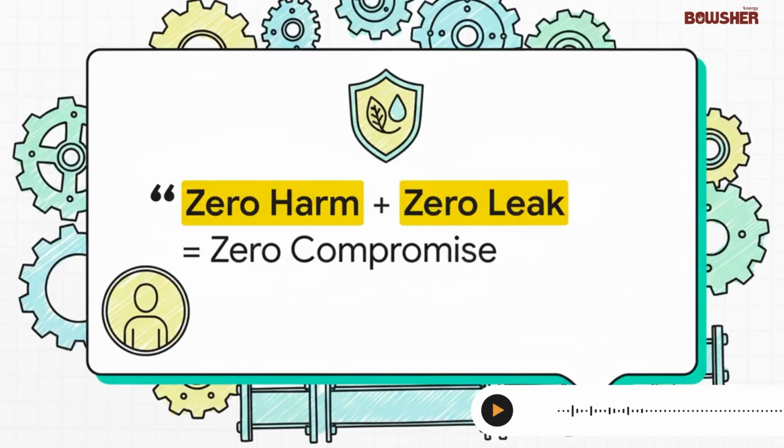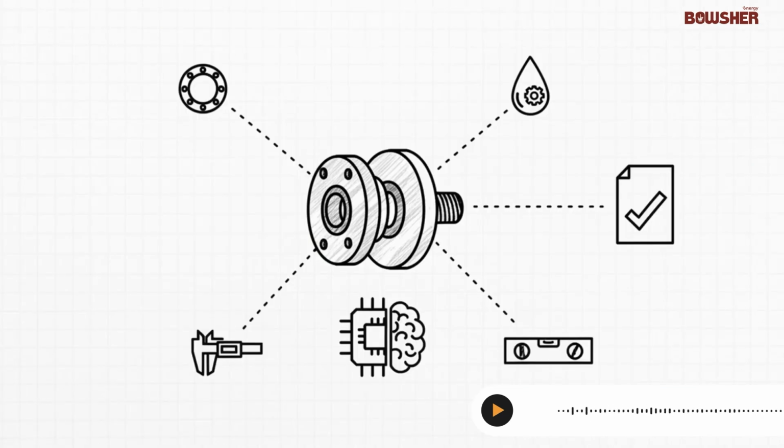It all really boils down to this one mission statement that drives the entire industry. It's a powerful, simple equation. Zero harm plus zero leaks equals zero compromise. It's the perfect way to connect the engineering precision we've been talking about directly to the safety of people and the environment.